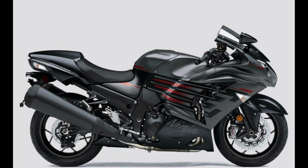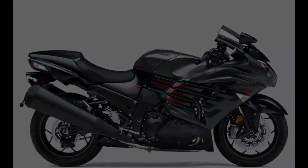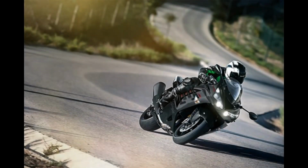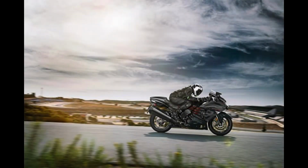Alright, Ninja ZX14R, inline 4, 1441cc, 31.5-inch seat height, 593 pounds. That's heavier than my Cruiser. 5.8 gallon tank, starting at $16,600. All of these do not have any torque listed on them. That's why I didn't mention it.